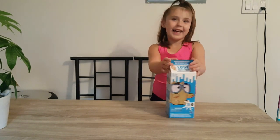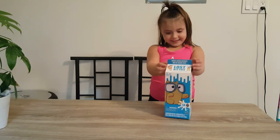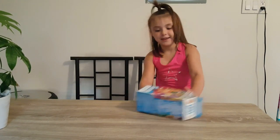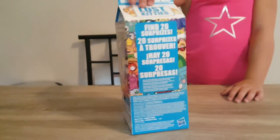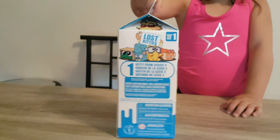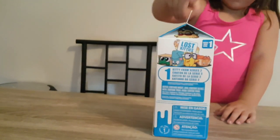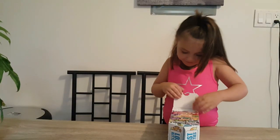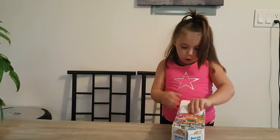Lost kitties. Yeah. And what does it look like? It looks like a milk cart. Yeah, I opened that right here, you see. Look, kids. Let me see the front of it. What is that?